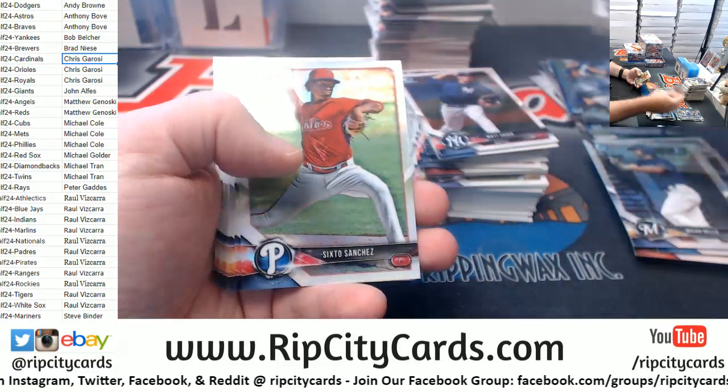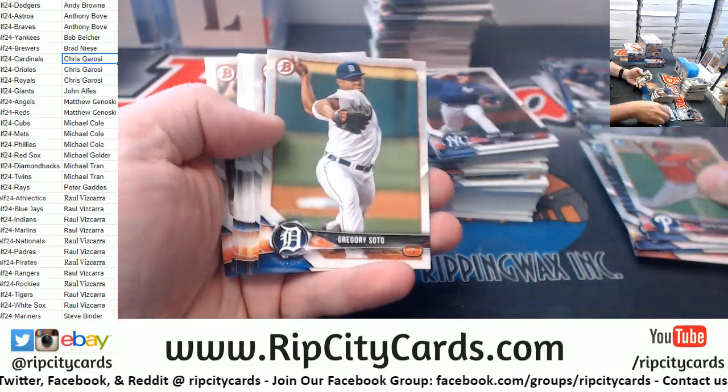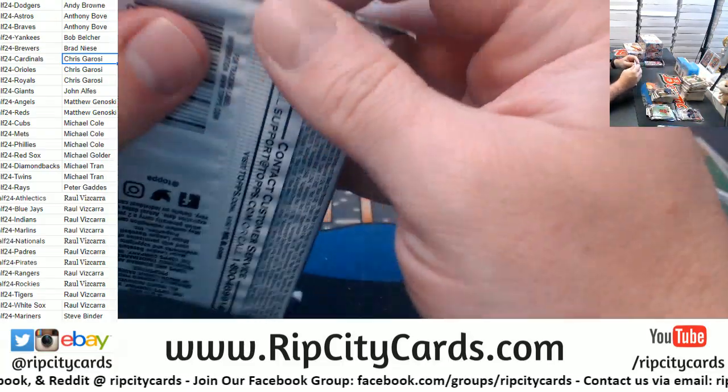Isabel, 402 for the Royals. Sanchez and Delgado in refractor.